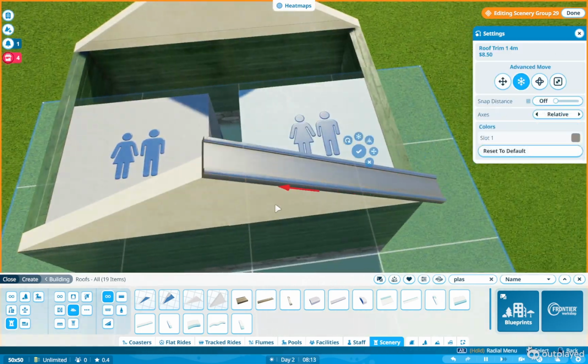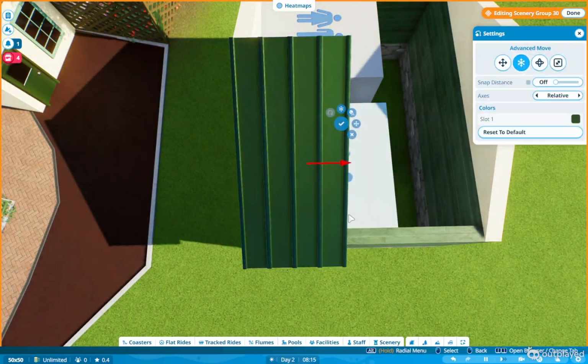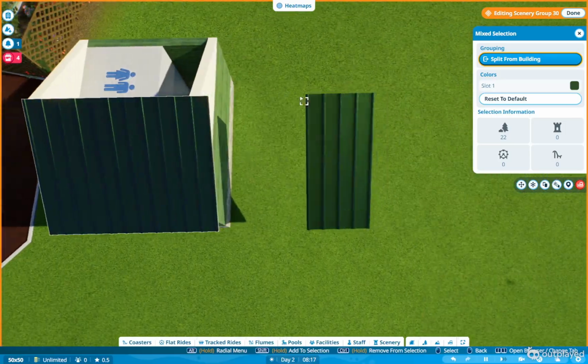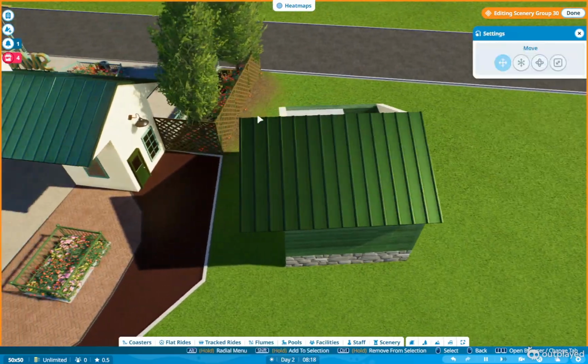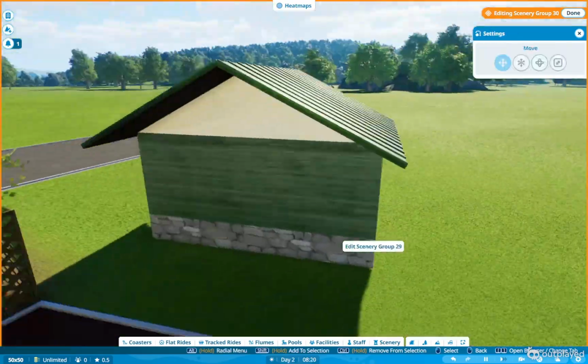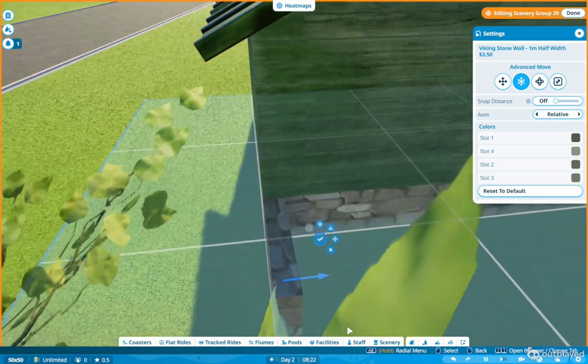And then we put a green roof on, and I feel like it fits. It's definitely a darker green than the front entrance, I think. The one up front is a little bit more of a brighter tealish green. But yeah, I like how this building came out. It gives off a little bit of a rustic feel, maybe.